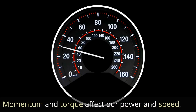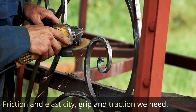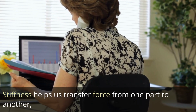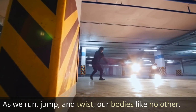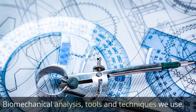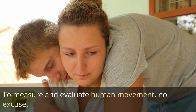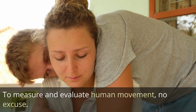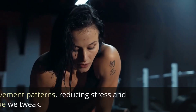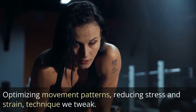Momentum and torque affect our power and speed. Friction and elasticity, grip and traction we need. Stiffness helps us transfer force from one part to another. As we run, jump, and twist, our body's like no other. Biomechanical analysis, tools and techniques we use to measure and evaluate human movement, no excuse. Injury prevention, performance enhancement we seek. Optimizing movement patterns, reducing stress and strain, technique we tweak.